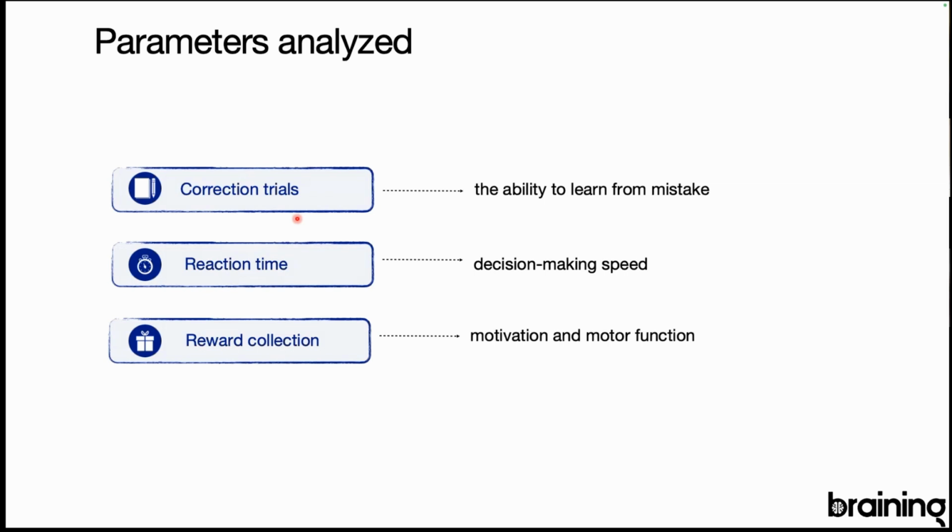Yeah. So if they choose it, it will be moved back to some kind of the normal trials. But if it will continue choosing this wrong image, it will stay and perform these correction trials over and over. So the number of the correction trials during the experiments can tell us how well the animals can learn from the mistakes they made during the trials.